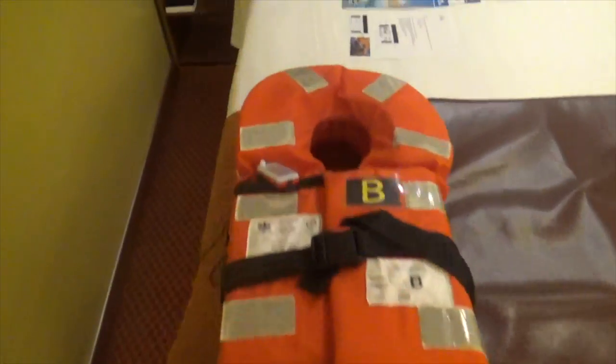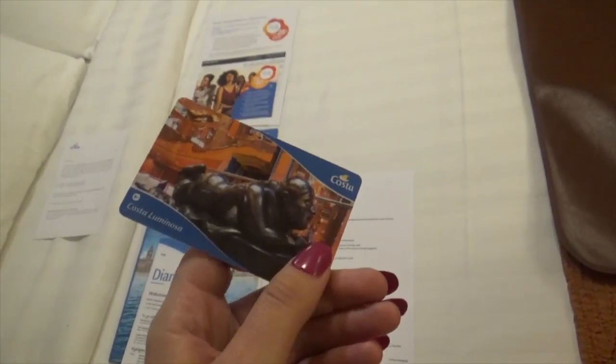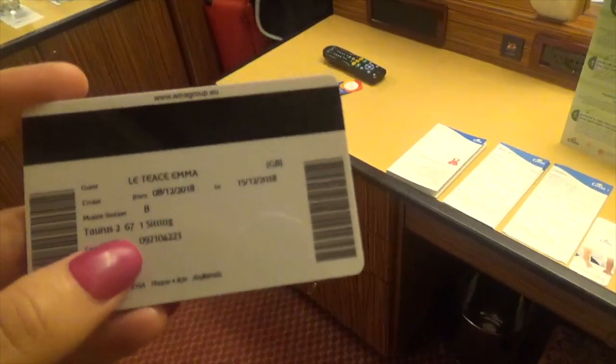Are our cruise cards supposed to be on the bed? Yep. Our life jackets are here. And our cruise cards are here. Oh my gosh. Yes, mine's got the picture of the naked statue on it. That's just what I wanted. So this says on it where we are dining. We are 67. Is that the same table as Mum and Dad? And we are first sitting.